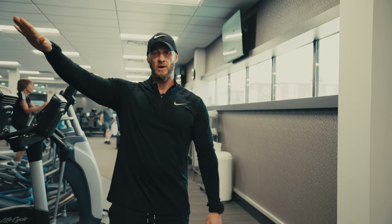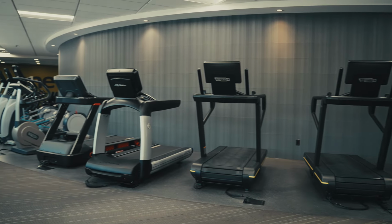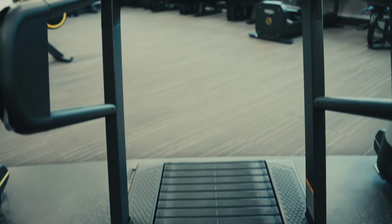So the club has 3 cardio areas. It has one small cardio area made up of bikes over where you guys just saw on the main floor. And then it has this section of cardio as well, which is a display of bikes, ellipticals, and treadmills from Technogym, as well as Star Trac. It has my favorite bike, which is the Kaiser bike.